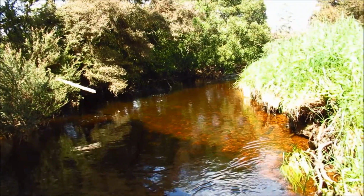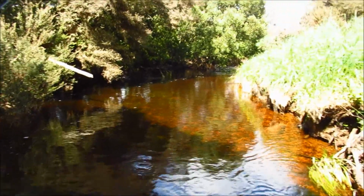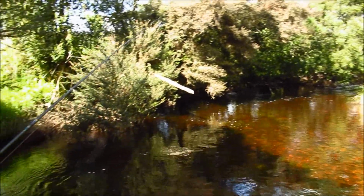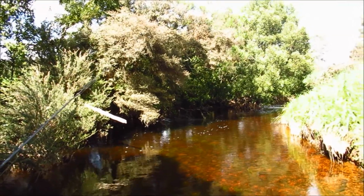I've got some good water further up, I'm going to head into it. It's a lot more shade over it. But last few times I've been up, there's been no trout in there, so hopefully today we may get a trout up in there, all going well.